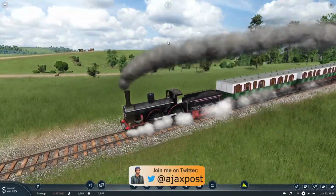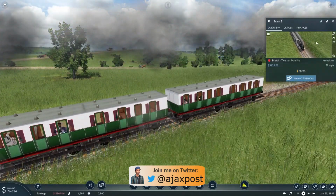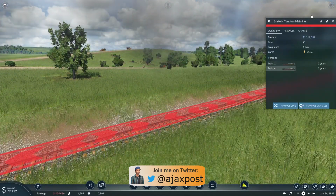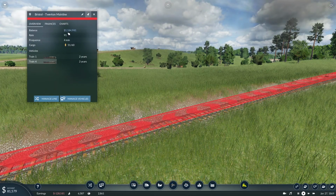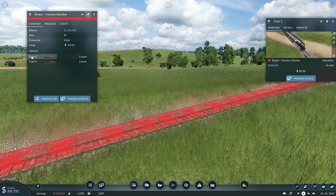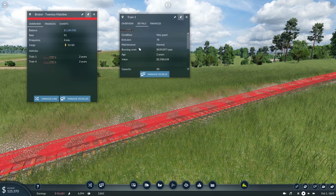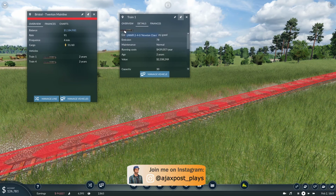But one thing I have done in the intervening years, because this train line, which is the Bristol Keynsham Twerton line, is ridiculously profitable. Let's have a quick, if I click on it, it might tell me. Look at that. The train itself has earned $500,000. The line itself is earning $1 million. That's fabulous.